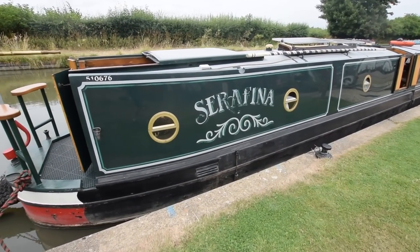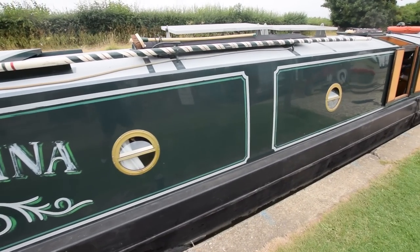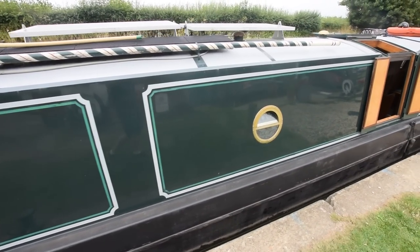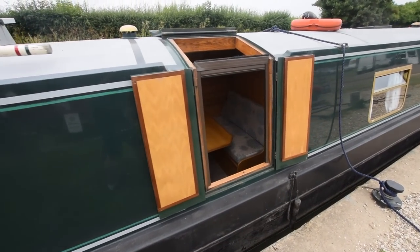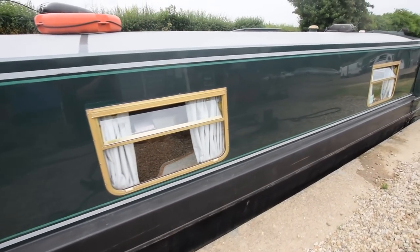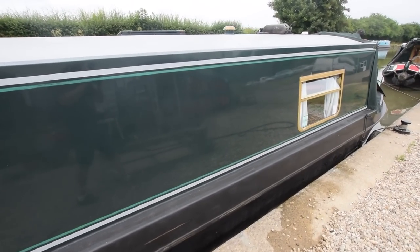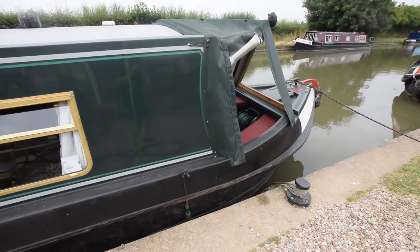As you can see, she's well presented. It's got a nice polish to the outside. On the roof, there is 200 watt solar panels. Inside, there's an MPPT controller. There's also a galvanic isolator and landline on board. Nice side hatches on both sides, as you've just seen. We'll get a better look at those on the way through.